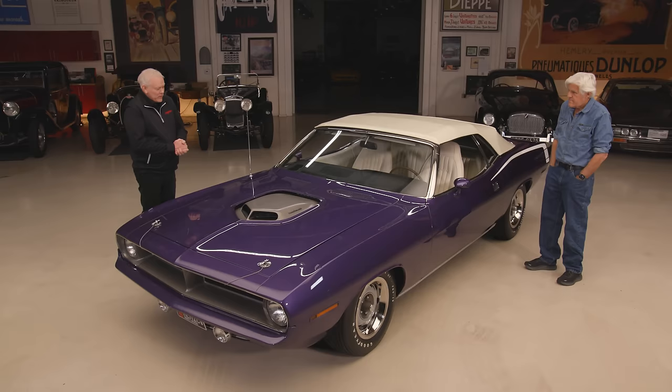Another one of my favorite cars I have is a Buick GS Stage 1. Oh, that's a great one too, yeah. Total sleeper car. Yeah, but it's got a ton of torque, it's sort of fast for its era. They used to call that the velvet glove and the iron fist. That's what he said. And it's got a four-speed in it, so total sleeper.